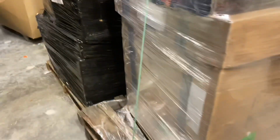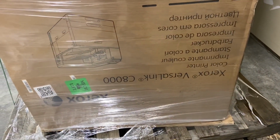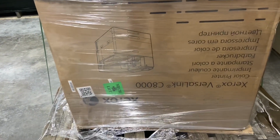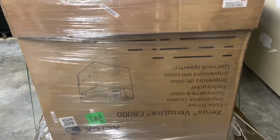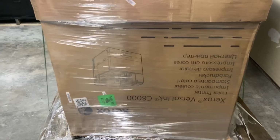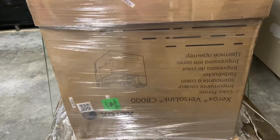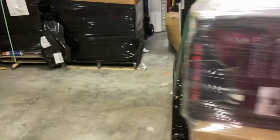So when I got it off the truck, I noticed this giant box is a Xerox printer, a color printer. And I know printers this size are very expensive, so I'm pretty excited to look this up, which I have not done yet, and see what this bad boy's worth. Before I look it up though, I'm gonna open it up and see if it's in good condition. One thing I don't like right off the bat is that it's upside down, which I don't know if that's gonna make a difference or not on anything, but this is just the first pallet I'm gonna rip through. And let's see what I get.